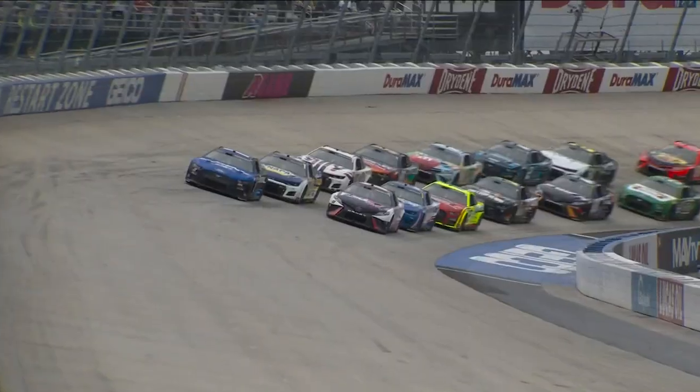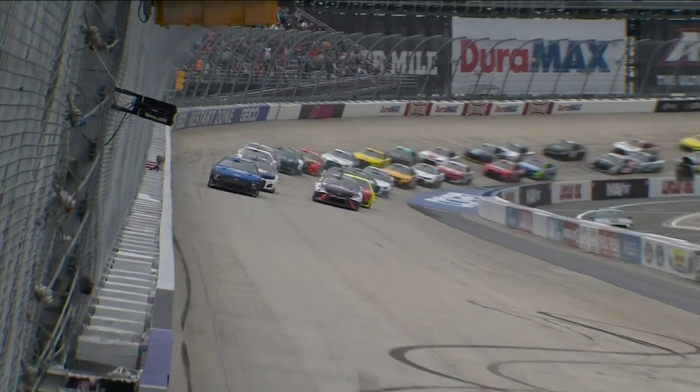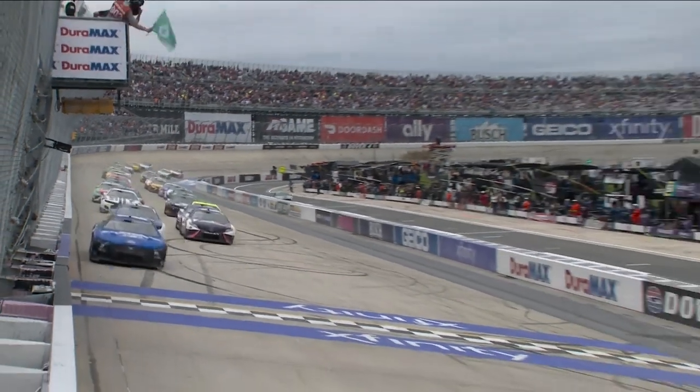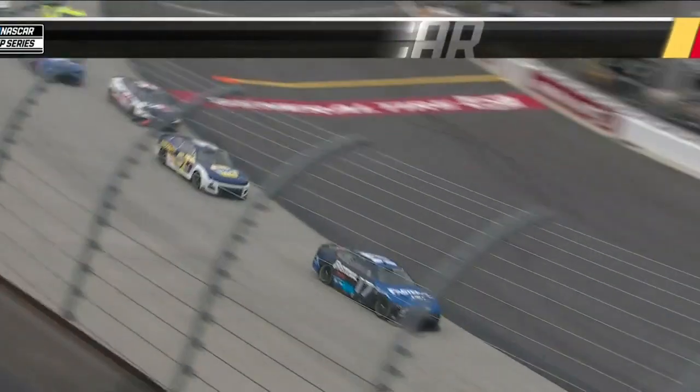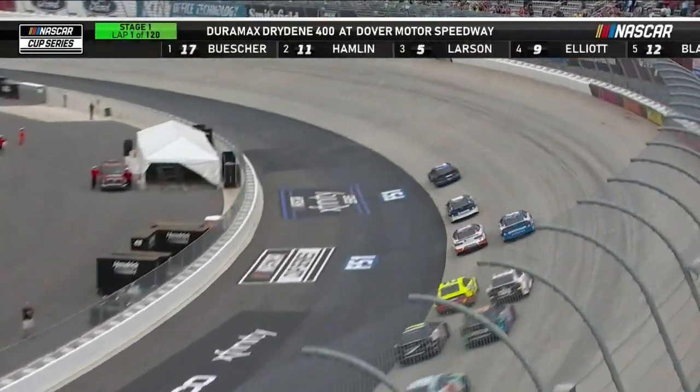Chris Buescher, Denny Hamlin on the front row, and here we go. See Denny spinning the tires on the inside. Talked about that preferred line. There it is. The outside, Chris Buescher.